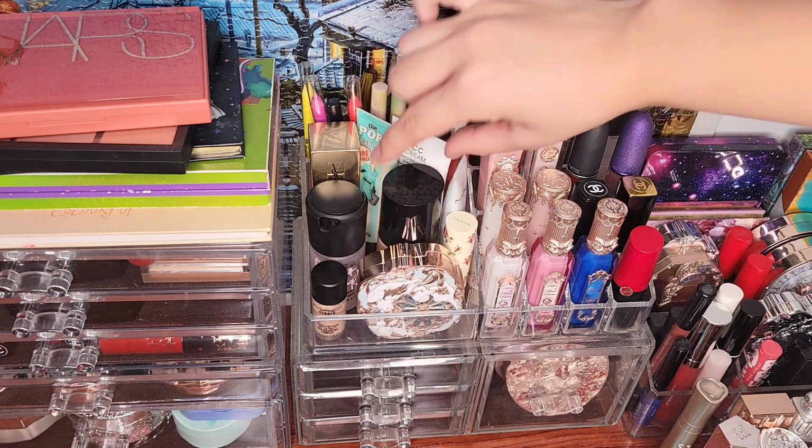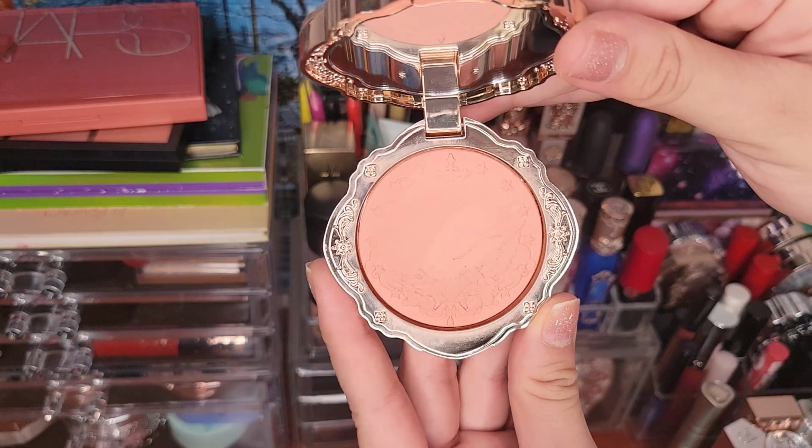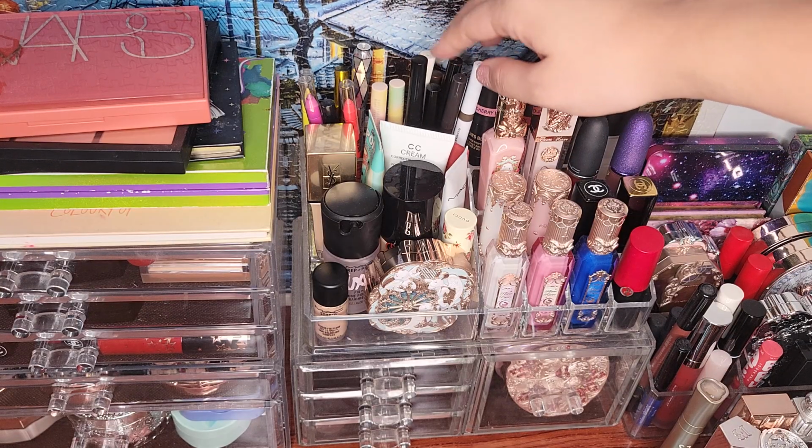Here we have my foundations, primer, setting spray, CC cream, and this cream blush here. It's so sad, once I started using it, the embossment is gone. In the back here we have some eyeliners, brow pencils. I just find that this is the best way to store them.